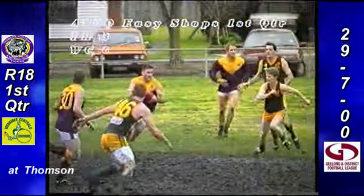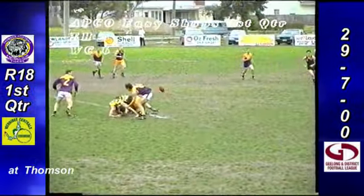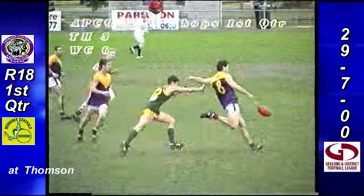Oh, Timmy Gardner crashes through 2 tackles, comes wide. But the kick is not as good as it could have been. However, the fall of the ball is favouring Thomson. Sabali Armstrong out to Maheras.